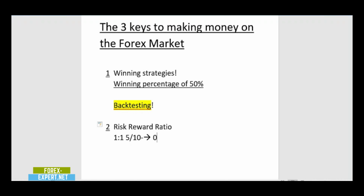You're going to win 5 trades, each trade 1, okay? You're going to lose 5 trades, each trade 1. So at the end of the month, okay, let's suppose you take 10 trades per month. This is a very low number for a day trader. I take at least 1 to 3 trades per day. So at least 60, 90 trades per month. You're going to have 0.